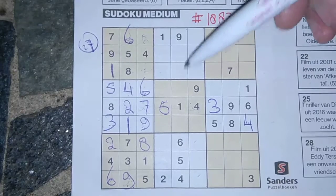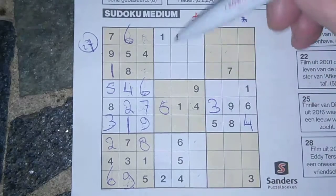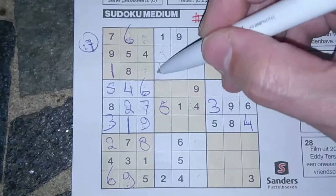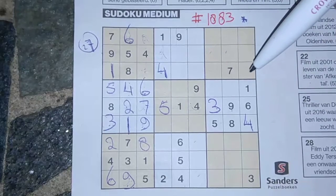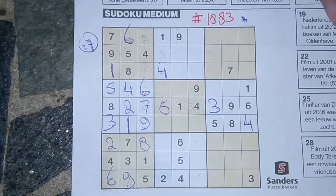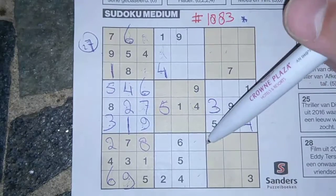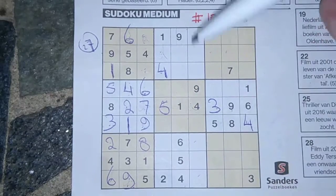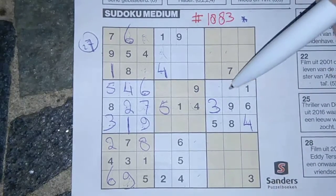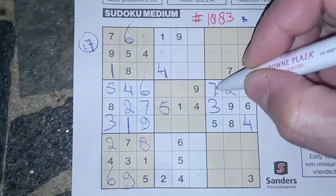And then 4 in this column, 4 in the middle column, so the column next, the only 2 places for the 4 should be here or there. We see here 4, no 4 there, 4 should be there. And then how about these 2 missing numbers in this big square. The 7 and the 2 are missing. We see here 7, no 7 there. 7 should be here and the 2 goes there.